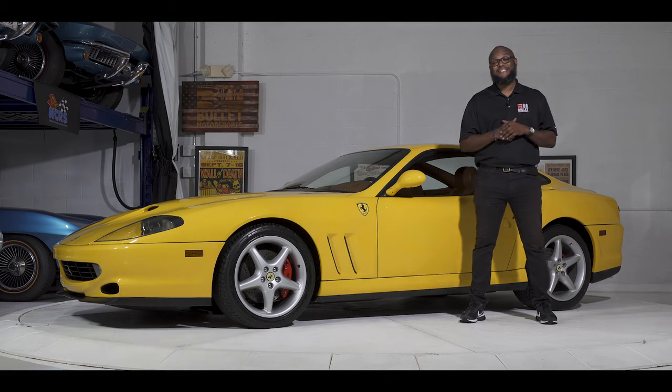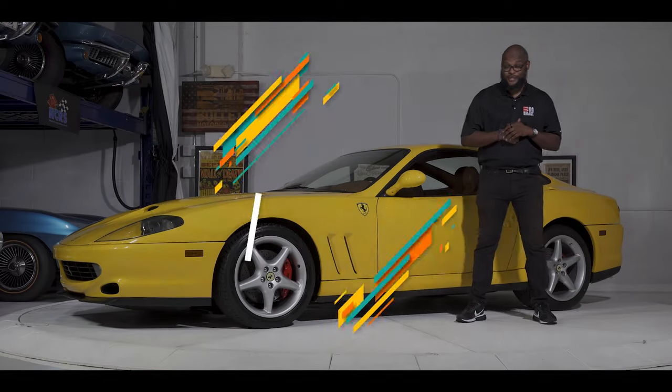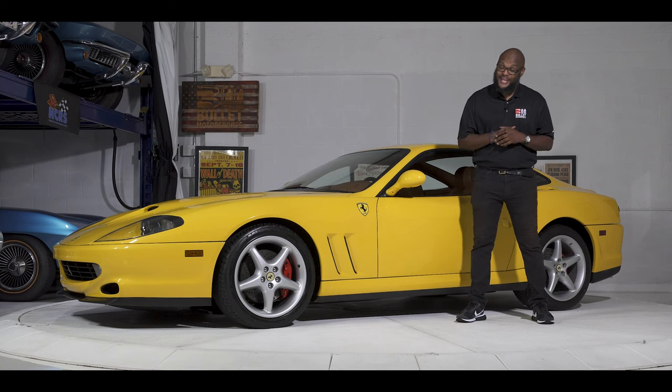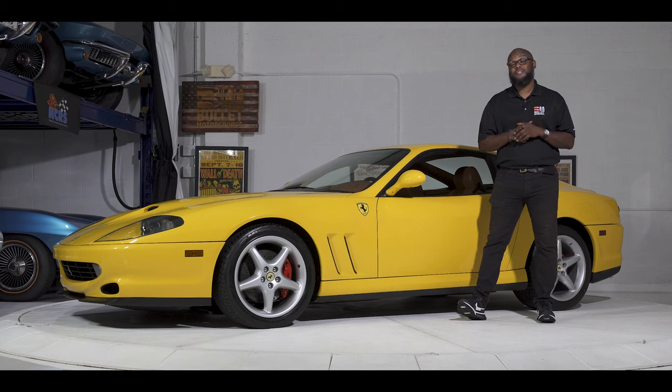Emil here from Bullet Motorsports. Today we have a 1999 Ferrari 550 Maranello. It's finished in Giallo Modena with Cuoio interior. It's got 26,401 original miles. It's a 5.5 liter V12 mated to a gated 6-speed manual producing 485 horsepower with 419 foot-pounds of torque.